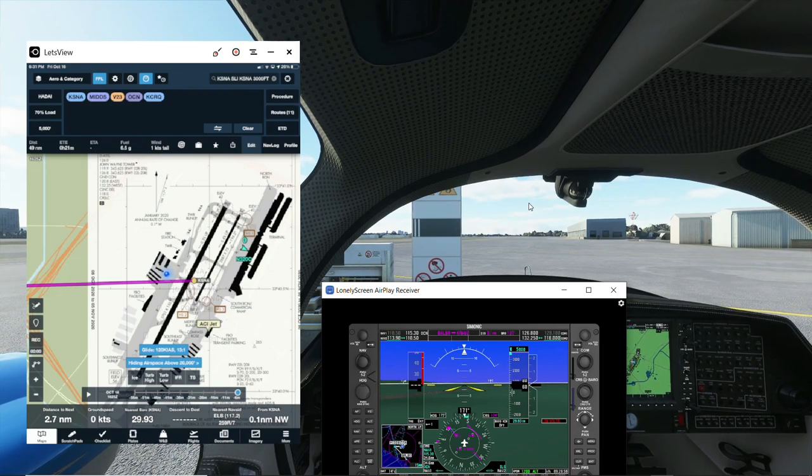Right, we have Delta 39 Victor. So we call ground, Cirrus 122 Alpha Juliet, west ramp, ready for taxi, VFR to the south.